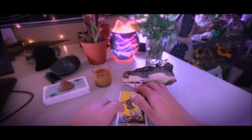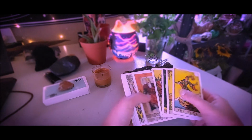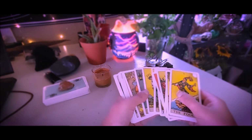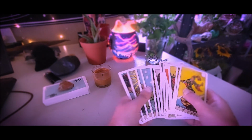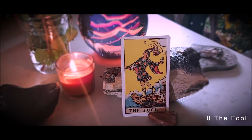So now we are going to go through the Hero's Journey so you can understand how this layout and story works, and I have them from start to finish here. So we will be starting with the Fool. So we begin our journey, the Fool's Journey, the Hero's Journey, with the Fool, card number 0.